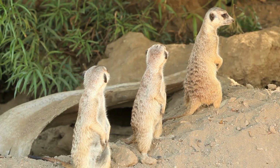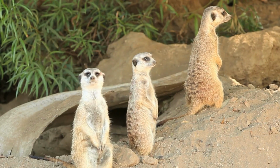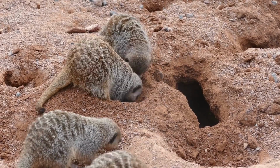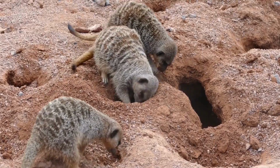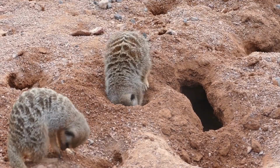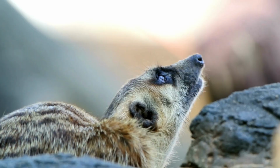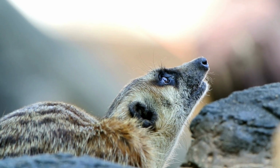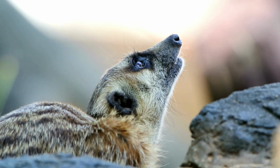But here's where things get even more impressive. Meerkats have a system of different alarm calls for different types of predators. A short bark might mean a threat from the ground, while a sharp chirp could signal danger from above. That way, the rest of the group doesn't just know that danger is near, they know what kind of danger and how to respond. Run for cover? Dive into a burrow? Freeze in place? It all depends on the call, and meerkats are quick to act.